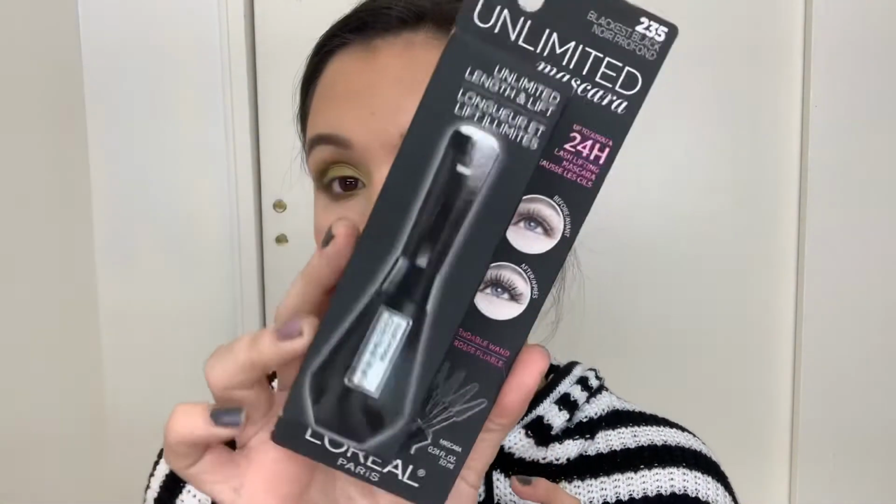For mascara, I'm gonna be using the Unlimited Length and Lift. It's the Unlimited Mascara from L'Oreal. This is a newer mascara, so I just really recently saw an advertisement for it. So it's not like just came out yesterday new, but it is newer to the market. And it's supposed to lengthen and give volume as well.